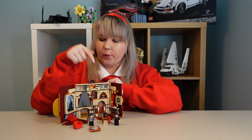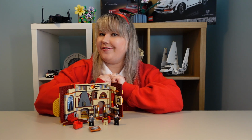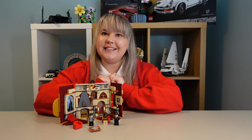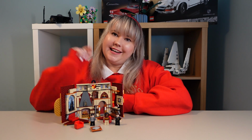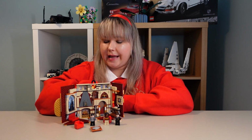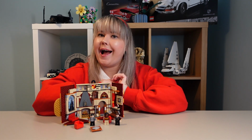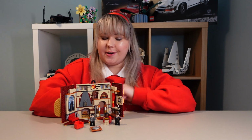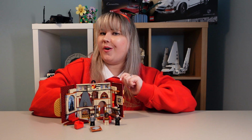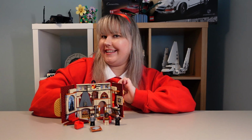Starting off in the middle, we get a portrait of Godric Gryffindor himself holding his infamous mythical sword, and we see the blade itself hung up underneath the portrait. To the side, we see the winding staircase from the movies leading up to the dormitories, and right above that, we get a trophy case with a Quidditch cup and the winning golden snitch. And for those avid sports fans, over here you have a little desk on which you can write letters back home to brag about your latest Quidditch winnings.